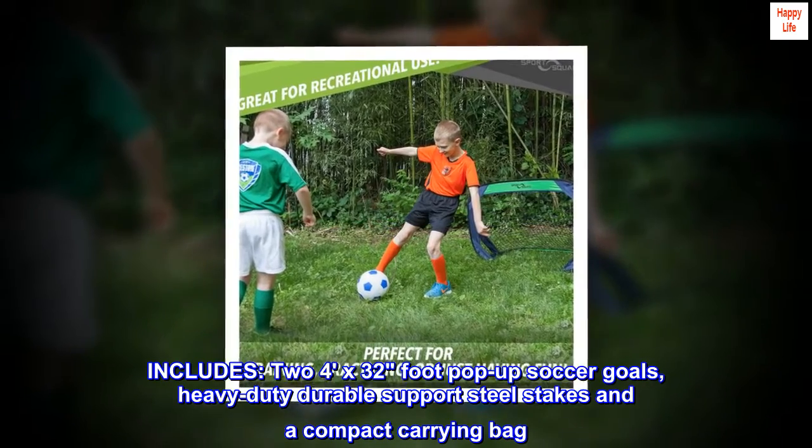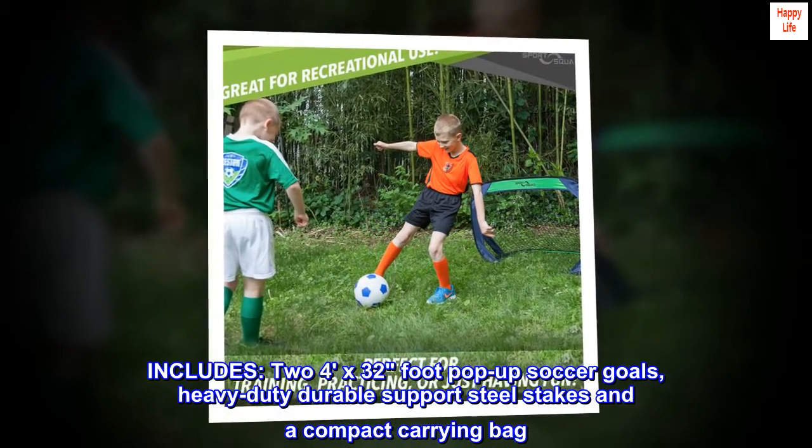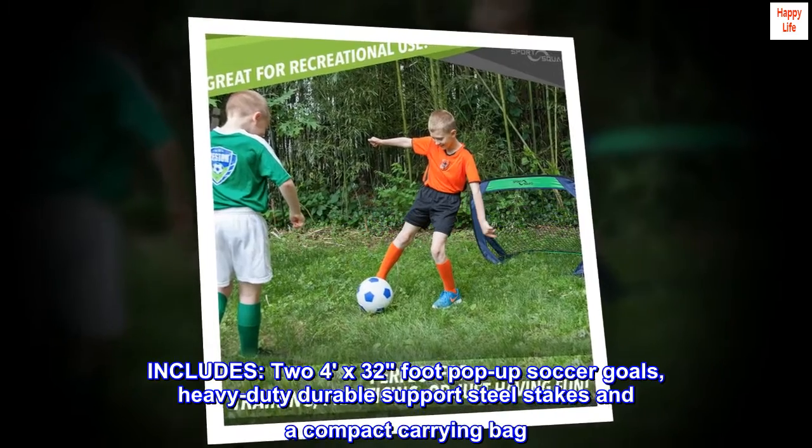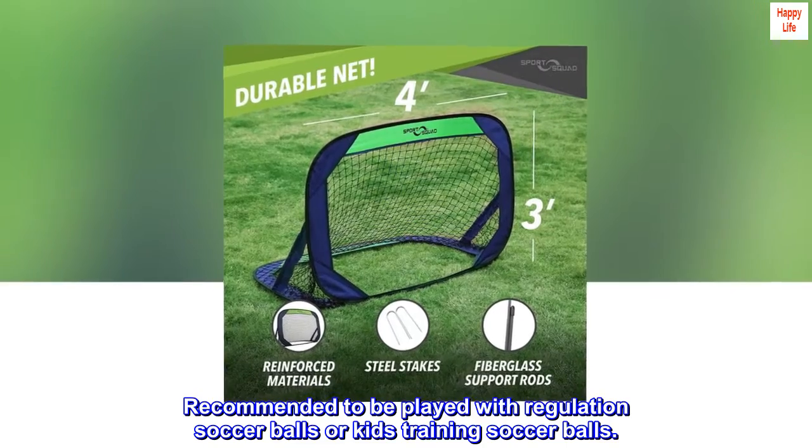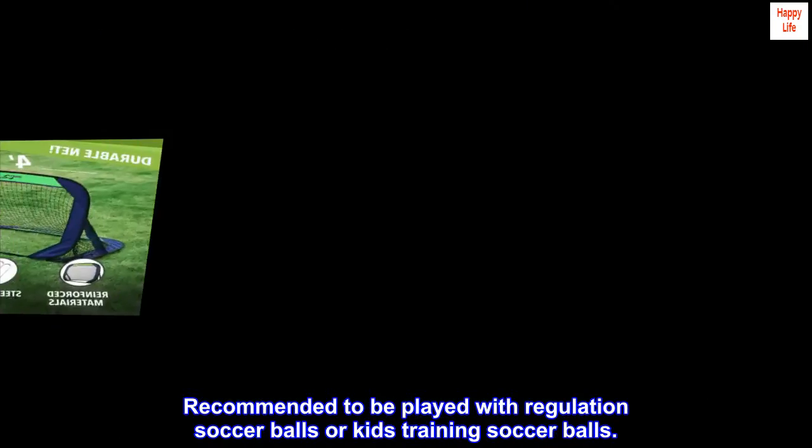Includes 2 4x32-foot pop-up soccer goals, heavy-duty durable support steel stakes, and a compact carrying bag. Recommended to be played with regulation soccer balls or kids' training soccer balls.